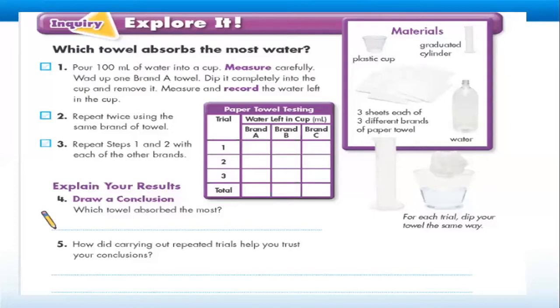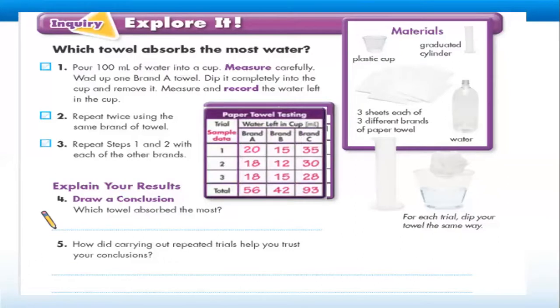Okay. You have to put 100 milliliters of water into cups, as you see in the video, and we have 3 kinds of towel, brand A, brand B, brand C. The result is, as you see in the video, in brand A, the first trial 20, brand B 15, brand C 35. Now, which towel absorbed the most? Brand B absorbed the most. You see here only 15 milliliters left from 100. Here 12. Here also again 15.